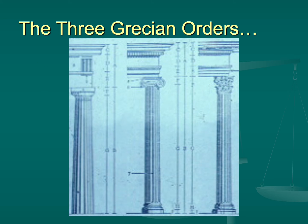On this slide, you can see the three main Greek orders. These are very basic images that I want to go through, but we will get into much more detail momentarily. On the left, you can see the Doric order, which is the oldest and most basic order. It's very simple. It has a capital, once again, minimal detailing there, and it does not have a base.